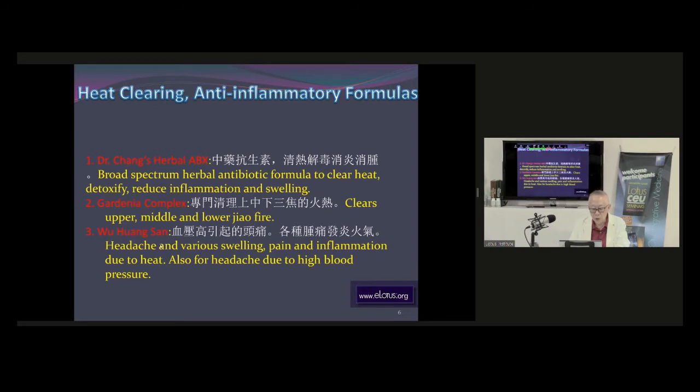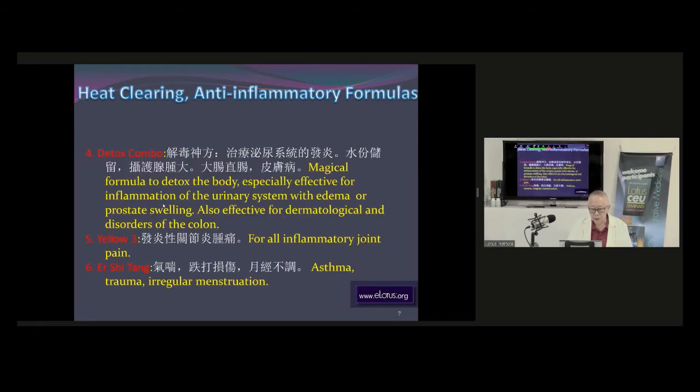And Huang Wu, in Chinese, means 5. Huang means yellow. The word yellow in Chinese usually means anti-inflammatory antibiotics in the Chinese way. It's very interesting. It's a little bit different from the previous one. And the detox combo, oh, this is good. This magical formula detoxes the body, especially effective for inflammation of the urinary tract and edema or prostate swelling, also affecting dermatological conditions and the colon. Mostly it is the colon.